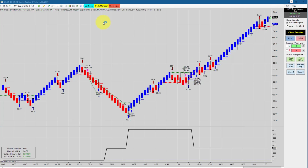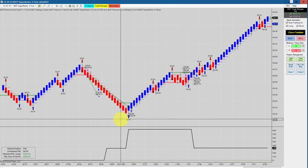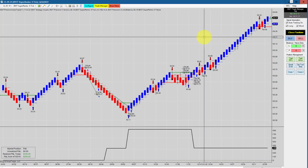Okay, the crude oil on a Super Renko 8 tick with the gray background. You've seen this chart a lot. This had an equity high of above $800 and then had a losing trade here and dragged us down to 330. Looks like our equity high here was about $850, and so our goal on this is 1,020. So very close to our goal, and gave some back with a losing trade here. It's also using our line break logic.